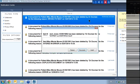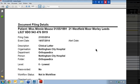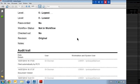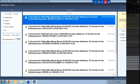The final option in there is the audit trail, and that just lets you see the audit of the document, of what actually happened with it before it got deleted. You can see it was filed, it was viewed, so this is just a test document, so there's not really much to it. But it'll tell you if it's been to any other doctors, if a comment's been made, etc. So that's one of the big things for the privacy officer, being able to get the documents back once they've been deleted, which we've never really been able to do before without going into the database. So that's quite a good feature of 75,000 there.